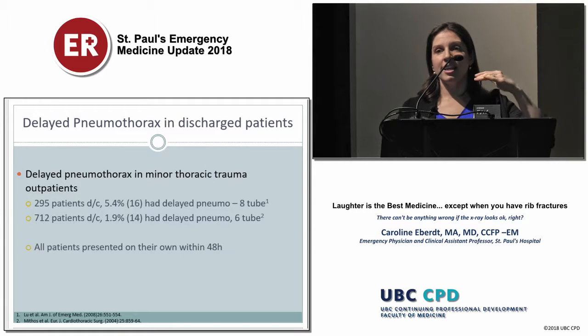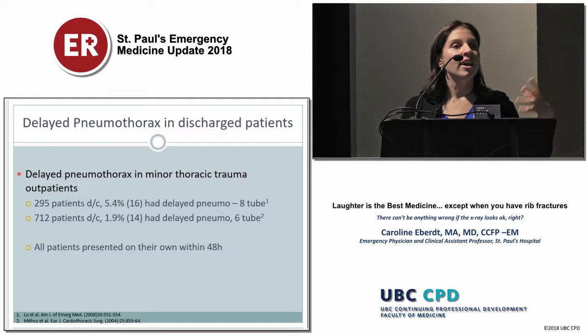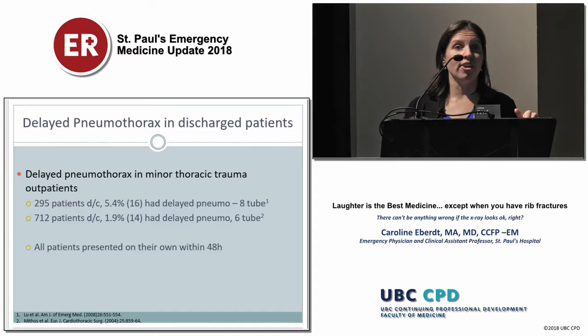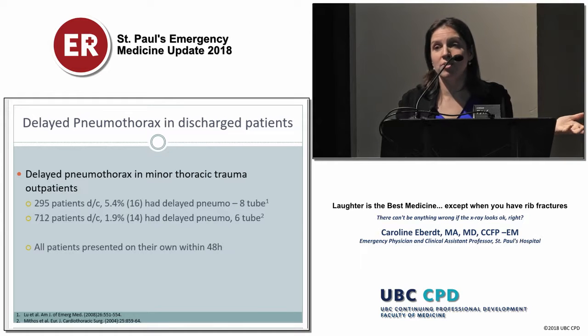And when I mentioned that Canadian multi-center retrospective review, chart review of minor thoracic trauma, it was 3.5% in that study. All of these patients came back on their own. They didn't have scheduled follow-up within 48 hours. In half of those cases in both studies, they required a tube as a means of intervention. So these weren't tiny pneumothoraxes. These were actually ones that sometimes did require treatment.